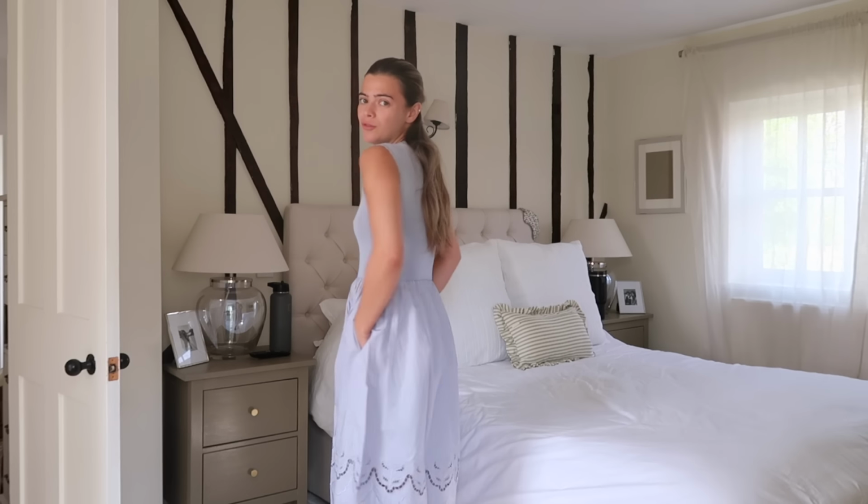This is beautiful. It's made with a mulberry silk, so it is super soft. It is a dress with pockets, which we all love. I feel like all dresses should come with pockets because it just gives you somewhere to put your hands. Men are so lucky that all their clothes have pockets. I think this dress is absolutely beautiful. It's giving me Cinderella. I feel like in the French countryside, this is just going to look stunning.